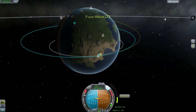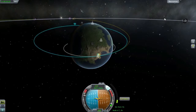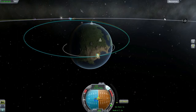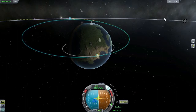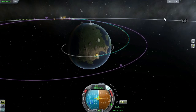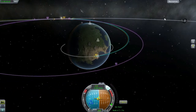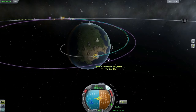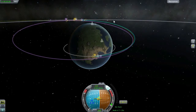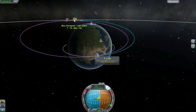Good on fuel. Feeling nice. Slow down. Slow it down a lot. Oh, careful. Ooh. I think we are on our way. A little bit off, but yeah, I think we're on our way.